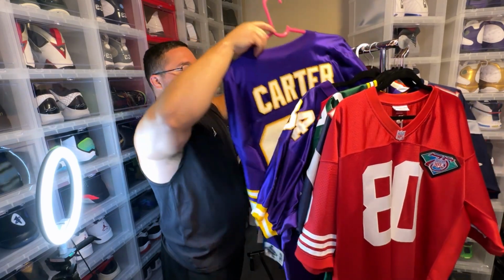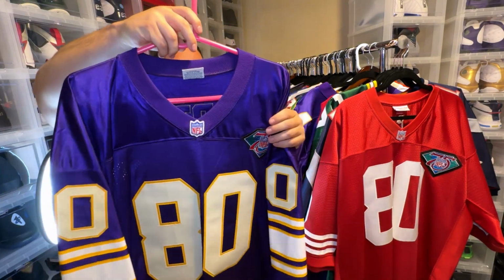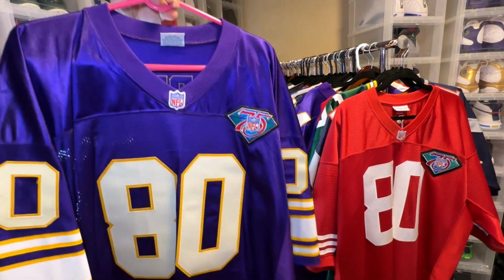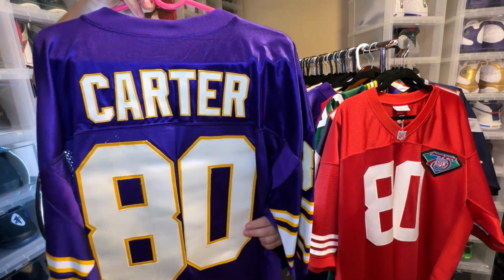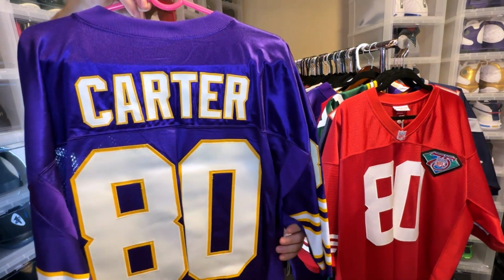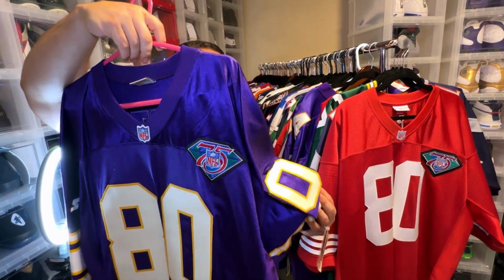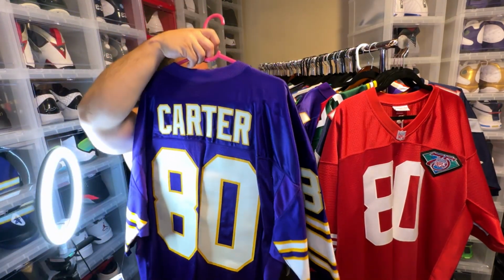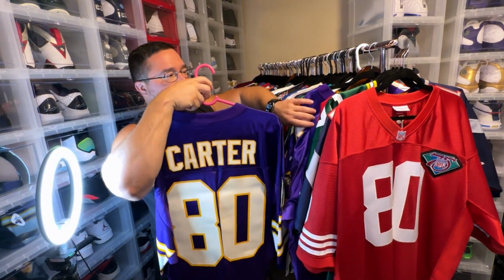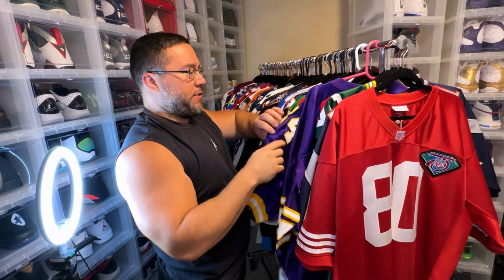And then we have a Chris Carter authentic from 1994. You have the 75th anniversary patch. We have a double stacked, double layered twill. The twill is yellowing a little bit. It is what it is. Made in the USA Starter, authentic, heat pressed on the sleeves. So pretty cool jersey. A little big. I may let it go, actually. Just one of those things, like, I don't necessarily need it, especially when I have other Vikings jerseys that fit me a little bit better.